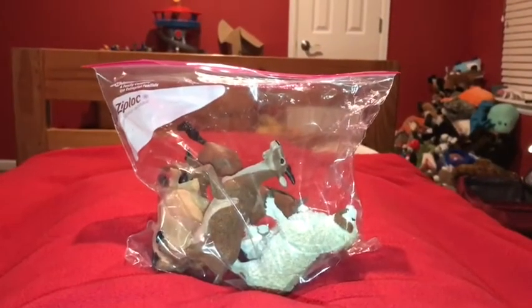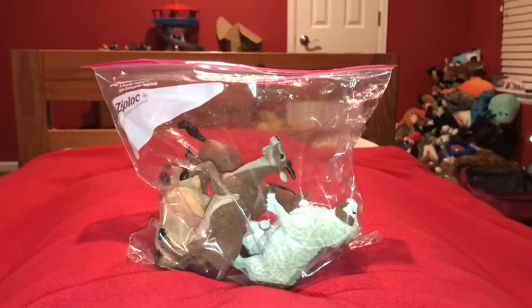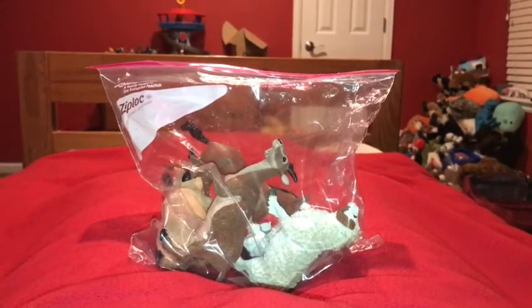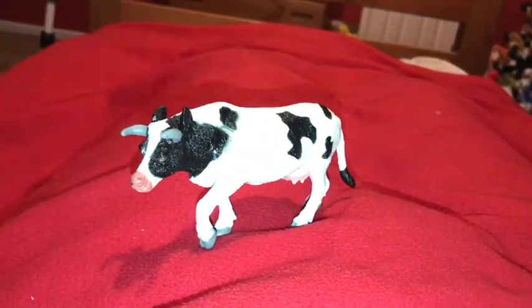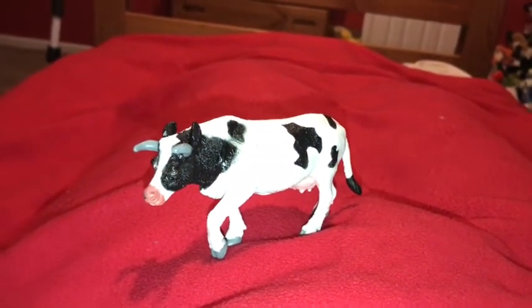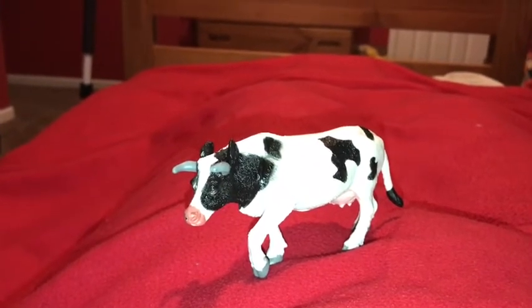The next Wild Republic polybag animals is the farm collection. Let's look at these animals individually. The first animal in the farm collection is a cow. Cows are actually pretty dangerous.